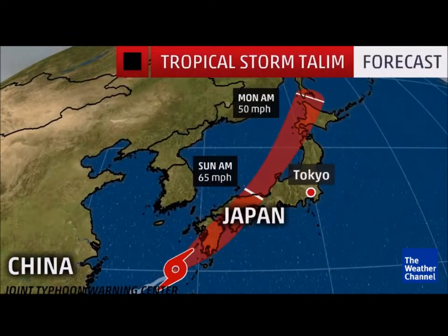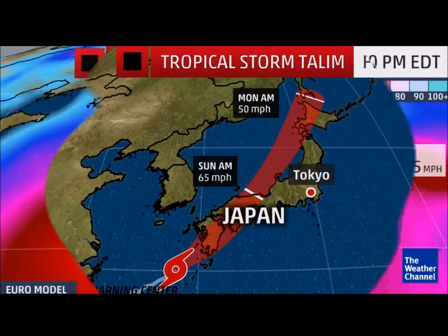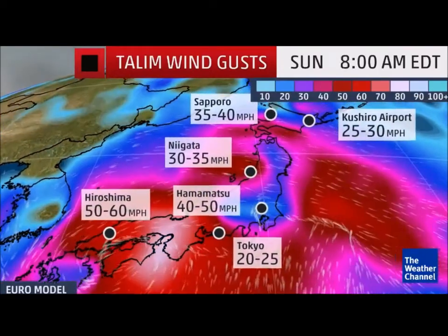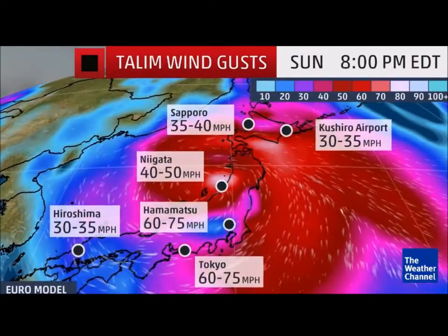The good news is it looks like Telem is going to be diminishing in strength as we go through the next couple of days as it makes its approach to Japan, and that is some very good news. By Sunday, you're looking at the winds down to 65 miles an hour. Monday, it's headed out of the Japanese islands and actually into parts of Russia. The winds are 50 miles an hour. Not even finding very many gusts here to hurricane force.